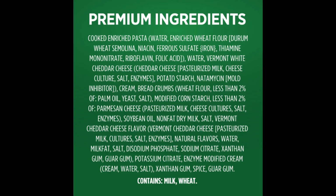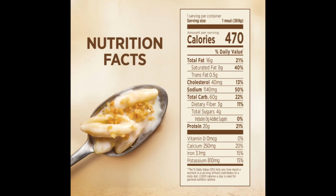Here's the list of premium ingredients. The serving size is the whole container, which has 470 calories, 16 grams of total fat, 8 grams of saturated fat, a half a gram of trans fat, 40 milligrams of cholesterol, 1,140 milligrams of sodium, 60 grams of carbohydrates, 3 grams of fiber, 4 grams of sugars, and 20 grams of protein.